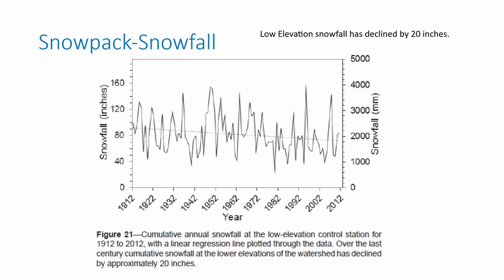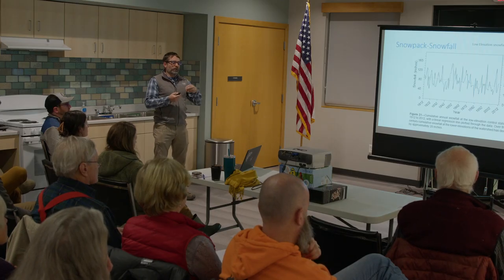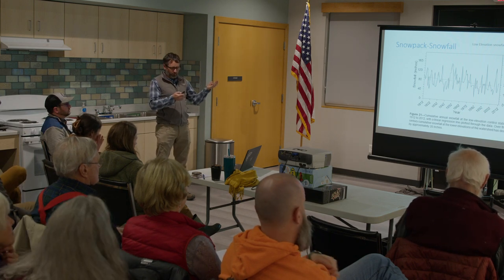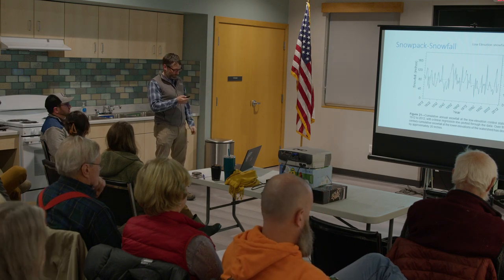So this is back to the snowfall term. This is just new snow measured at 5 p.m. each day. So this goes back farther than our snow courses. This is part of the daily weather measurements. Low elevation snowfall has declined by 20 inches per year. So with the increase in minimum temps, it's no surprise that more of our precip comes as rain instead of snow.